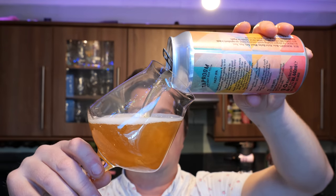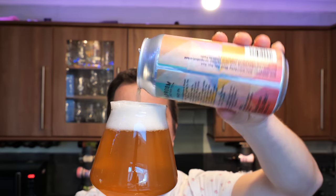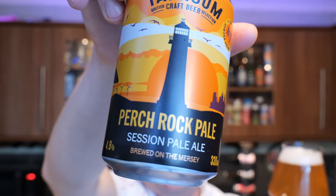People have been guessing who has been brewing these beers for them. As somebody in the beer industry, I have connections in the beer industry. I know who has brewed these beers: Robinson's Brewery being one, and Glenafric Brewery being the other. I know Glenafric produced the Perch Rock Pale. It says brewed on the Mersey, where they're from. My connection is not from Robinson's or Glenafric. It's an independent connection that has told me who produces these beers. So anyway, let's rattle on.